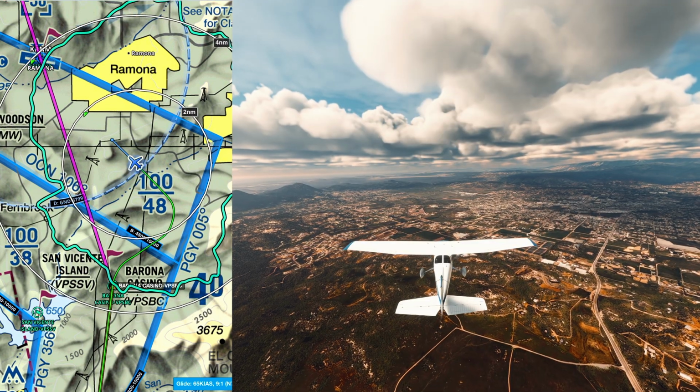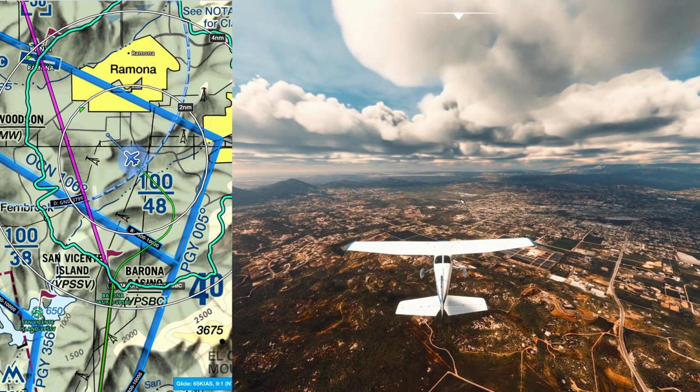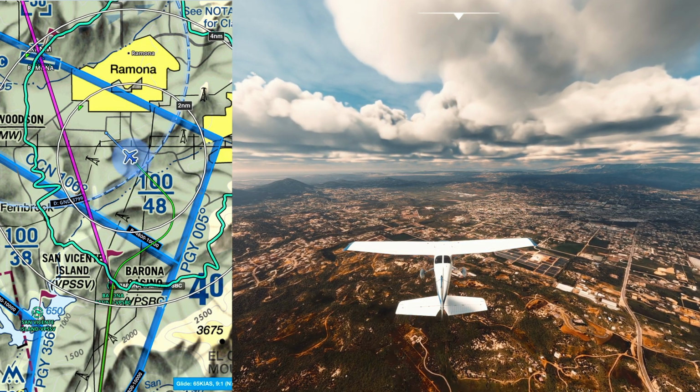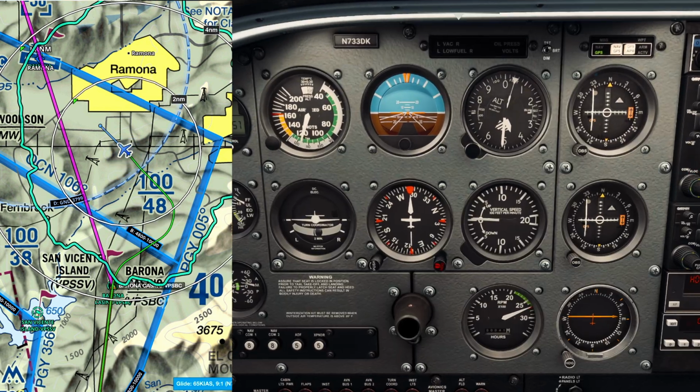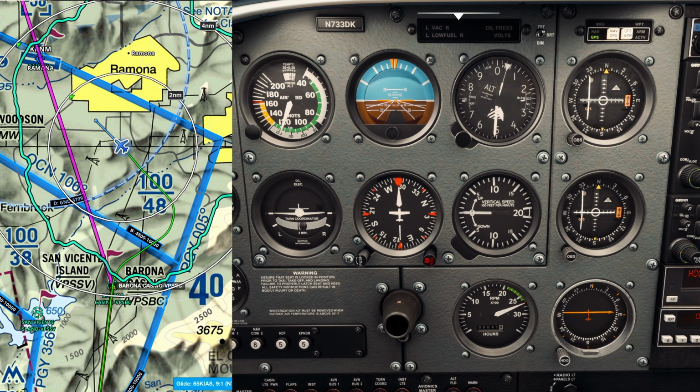So you can see just in front of us is Ramona's airfield. So we're going to fly over their airfield, over their airspace, and continue on our route. Right now we're at 4,500 and we're just flying to re-intercept our course, and then we'll follow that as planned.